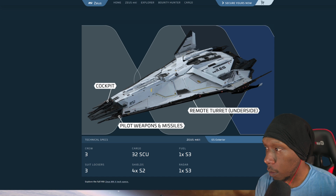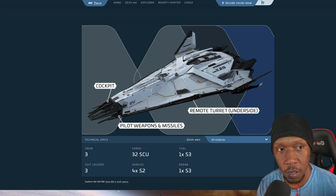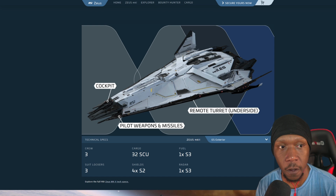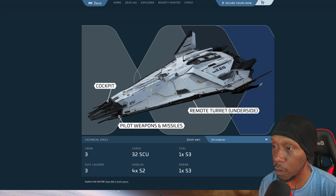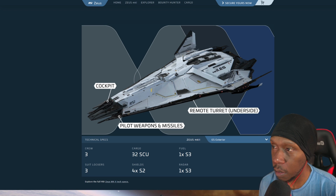So we've got technical specs of the Zeus Mark II, crew of 3. I think that's the right size of players for a ship. I think anything bigger than that, especially given the current state of the persistent universe, gets a little bit glitchy sometimes. I think these styles of ships and these sizes of ships are perfect. They're great.